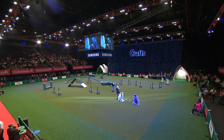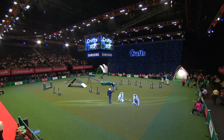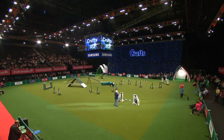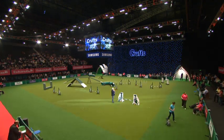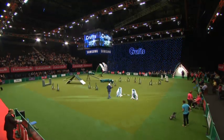Well, good evening, everyone, and welcome to Main Ring on the second night of Crufts 2012, and we've got the small dog finals for you. And it's been judged by our guest judge over from the Netherlands, and I'm just going to walk the course round with you. And we've got all kinds of breeds running, and it's really looking to be a cracking competition.